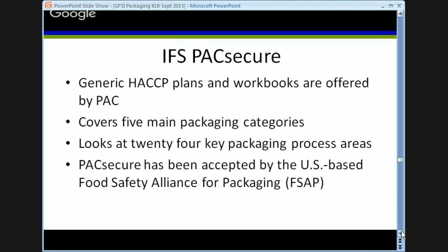And there are workbooks available with the standard that you are available for, I believe, purchase, and you can have access to those standards. Okay, this standard has also been accepted in the US. So as I said, it's the newest of the bunch, but it is certainly a standard that is gaining more momentum.